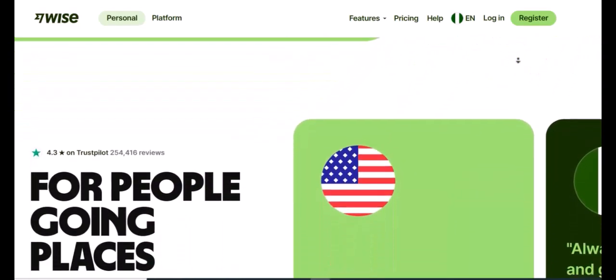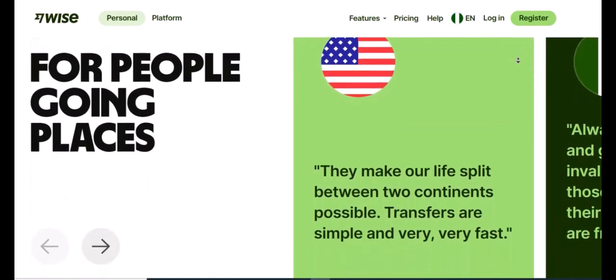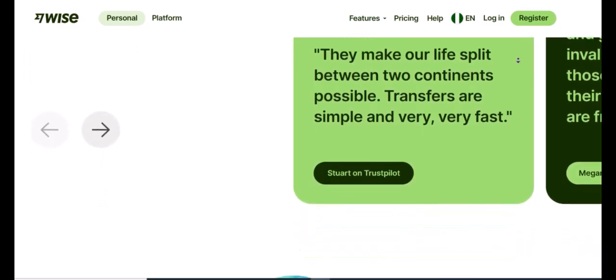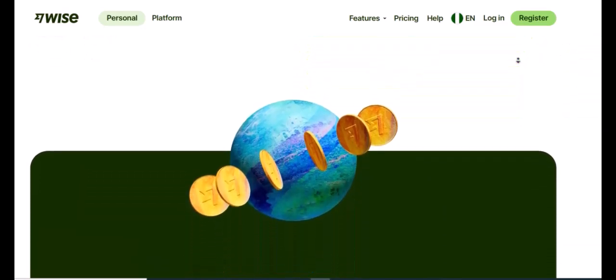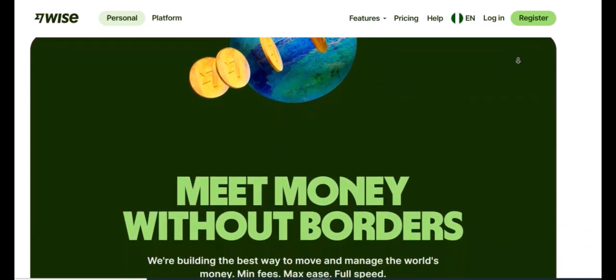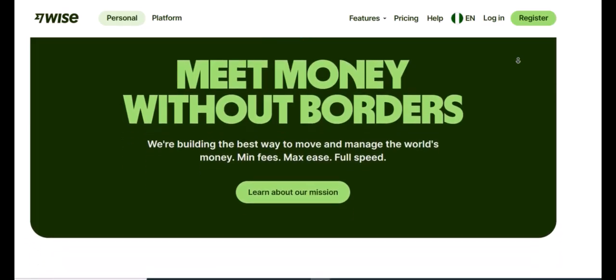What exactly is an ACH payment? Before we tackle Wise, it's essential to understand what an ACH payment is. ACH stands for Automated Clearinghouse. It's an electronic network for financial transactions in the United States, managed by NACHA, the National Automated Clearinghouse Association. Think of it as a highly efficient batch processing system for moving money between bank accounts.